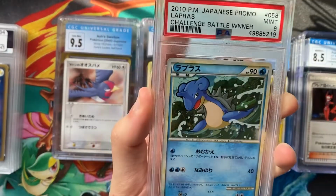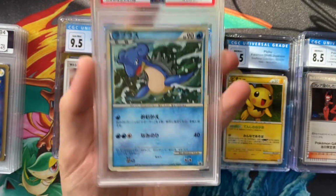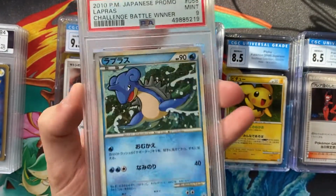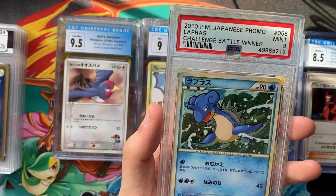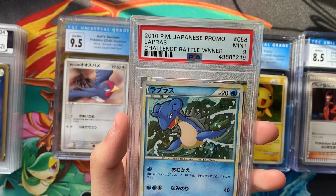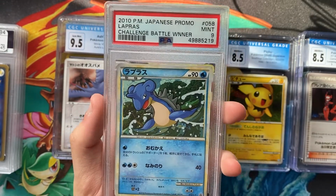Let's see. Oh, this is a good one. Lapras Challenge Battle Winner. You can see there an LP promo, so from that Heart Gold Soul Silver era. I love the artwork on here, and that holo is great. As you see, it says Challenge Battle Winner promo. This card, to my knowledge, is essentially a prize card, not an extreme rarity.